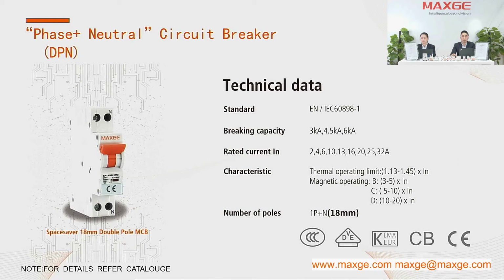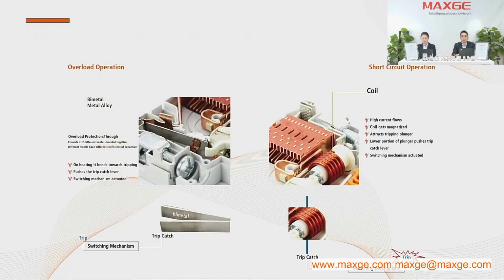And now we have CCC, VDE, CB, CE certifications. For your reference, we are developing the neutral pole on the left side, and we will go for the NF certification from BV library. For DPNs, which function is as same as MCB, overload protection and short circuit protection.